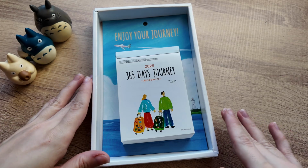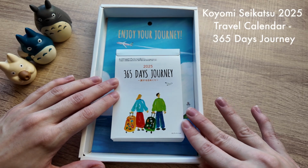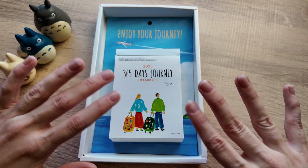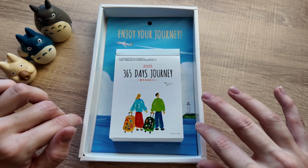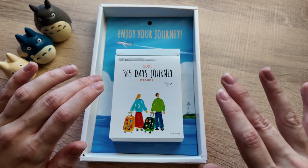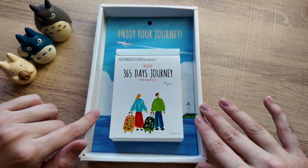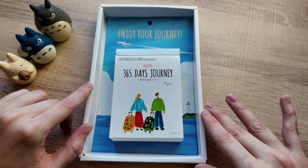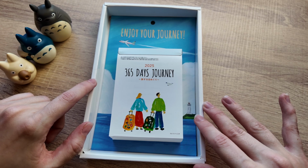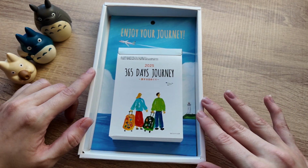So the first thing that I want to look at is the daily calendar that I decided to use. I was tossing up between this one and a daily calendar that shows you the phases of the moon, and I love the moon. I'm obsessed with it when it's a full moon. So I was torn between that one and this one, and I decided to go with this one because I'm also wanting to travel this year, but I'm not really sure where I want to go, so I thought that maybe this calendar would be a good source of inspiration for travels.